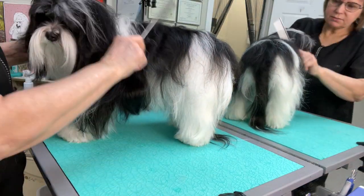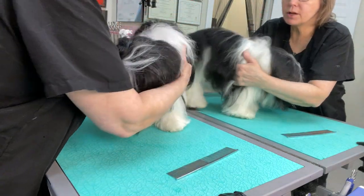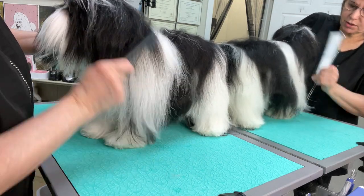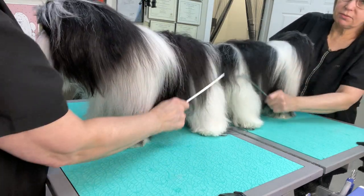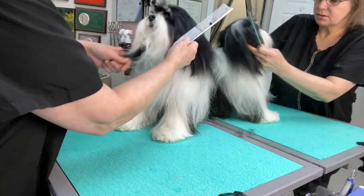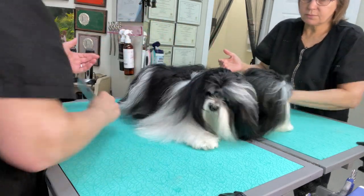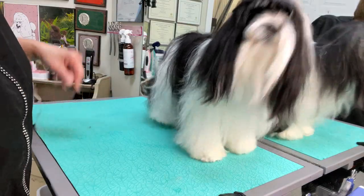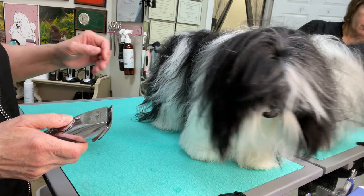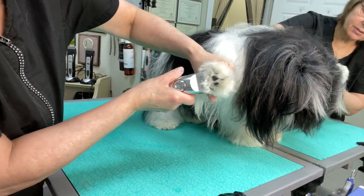I've got 10 minutes to finish her to ensure we stay within our 1 hour time frame to keep our price at our base price of $65. Good girl. All right. So now we're going to trim her. She doesn't get much. I'm going to use a 30 blade on the pads of her feet.